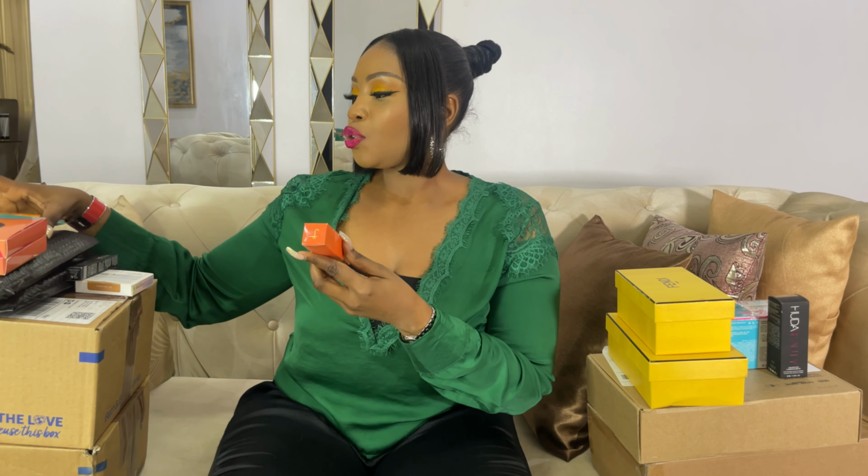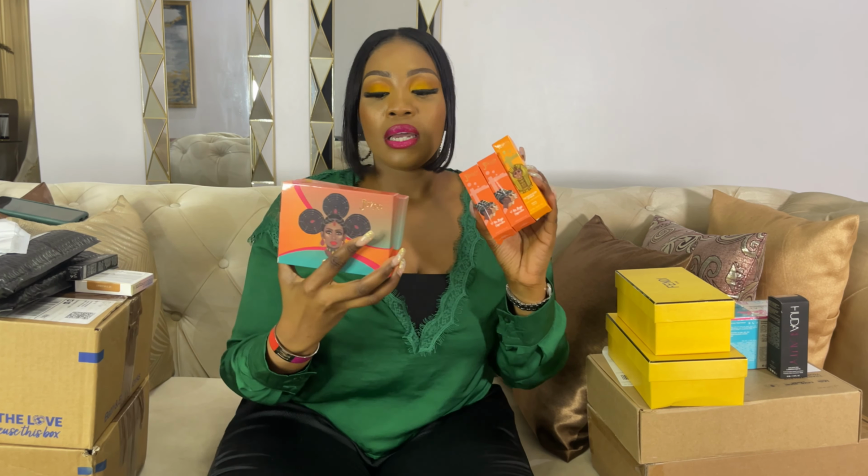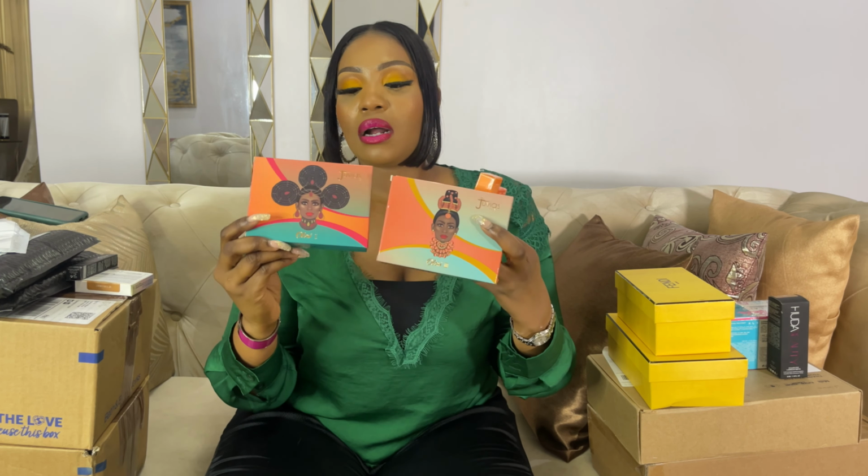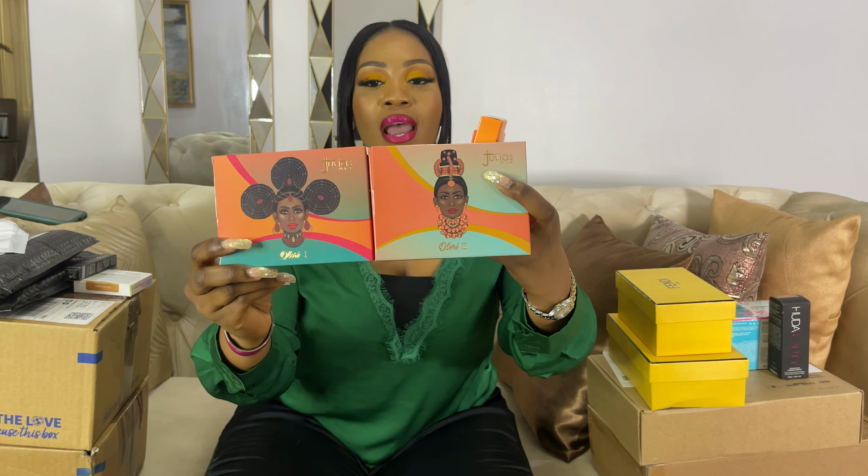You see the back of my hand, there's really no color on it. The next items are from Juvia's Place. I got 2 concealers, a lip gloss, and 2 eyeshadow palettes. Honestly, Juvia's Place concealers have my heart. They are all I mainly use, because they're so affordable, the coverage is good, performance is great. I just really like them, and I got 2 of these. The Olori palettes, these ones are Olori 1 and 3. I really like them. I think they were about $6 or $7. Juvia's Place have amazing sales during Black Friday. So let me start with these ones.